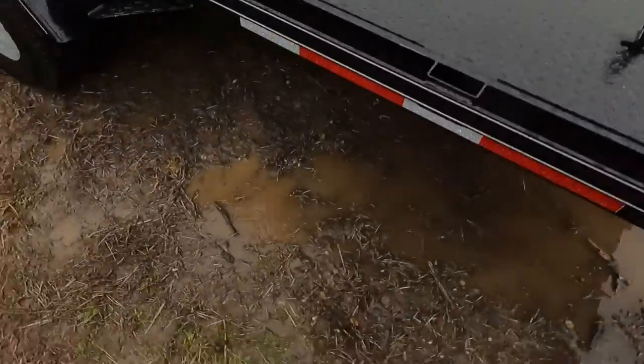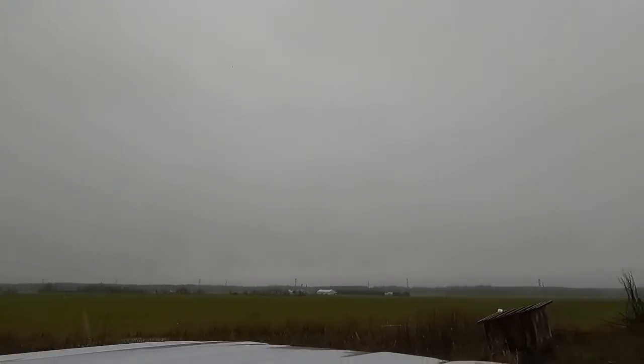It is super muddy out here. It feels like there's a hurricane coming, honestly. The sky is gray. But whatever, we're gonna go ahead and get my truck in position. I think there's a car in front of the car I need to load up.